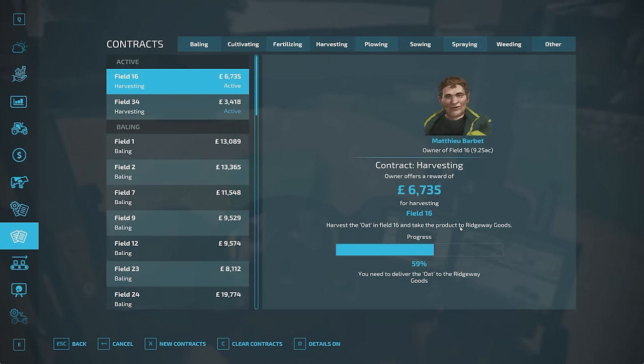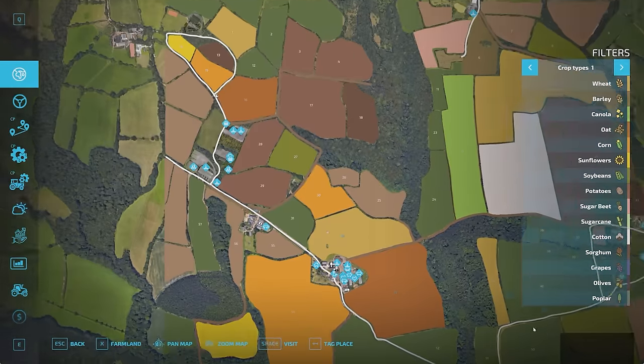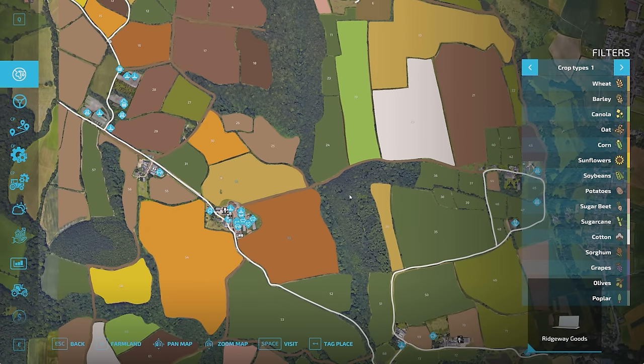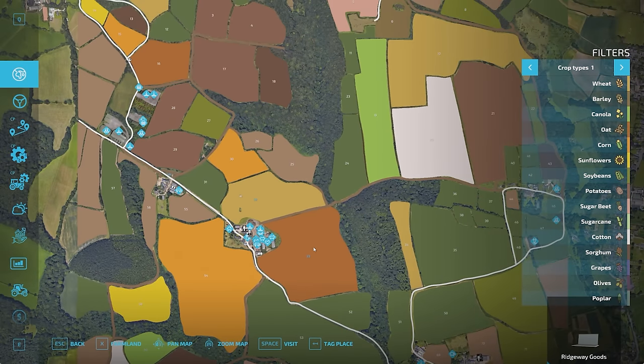I'll just check the contract here. We're going to Ridgeway Goods, so I better find out where that is. Well, what do you know? It's right at the other end of the map, so we've got a bit of a trek on our hands. We better get on, but there we are, up there, Field 16, and Ridgeway Goods, all the way down there, past the old tractors. So, guess we'll see you down there.